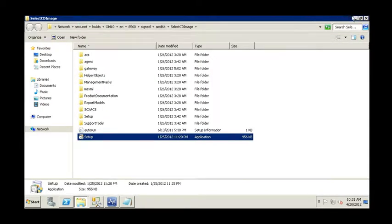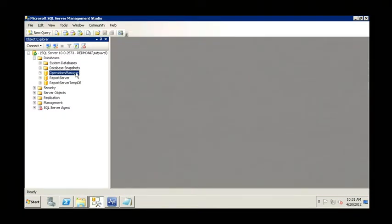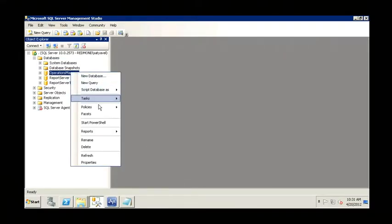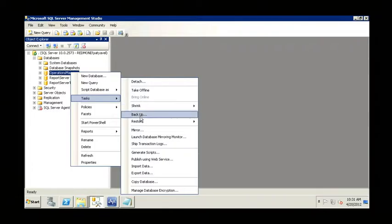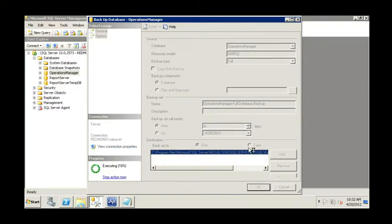My second demo that I wanted to show you was backing up the Ops Manager database. Again, this is a pretty standard operation. You can use SQL to do this. All you need to do is right-click, go to Tasks, and click Backup. SQL provides this functionality out of the box. You can just provide the location or destination. If you want, you can provide a remote destination, and you can click OK, and SQL will take care of backing up this data.